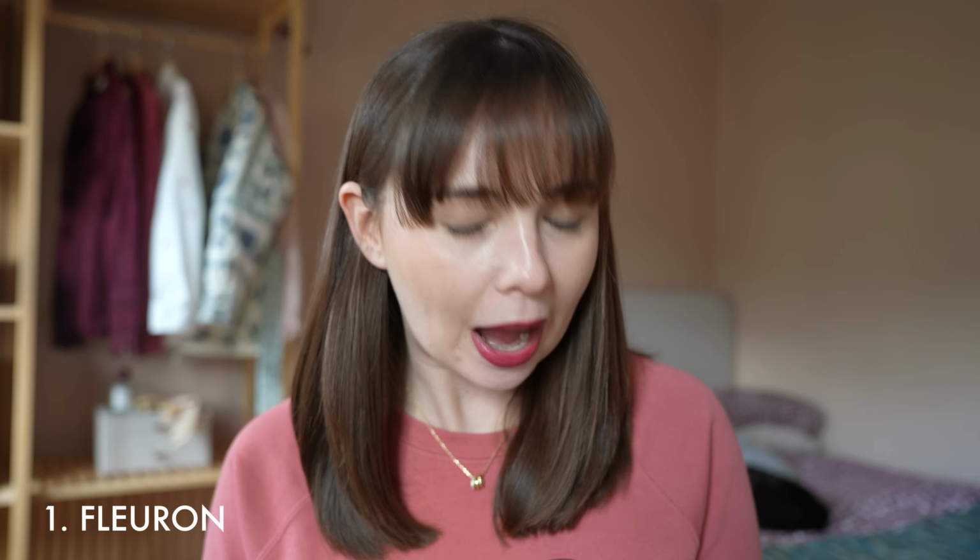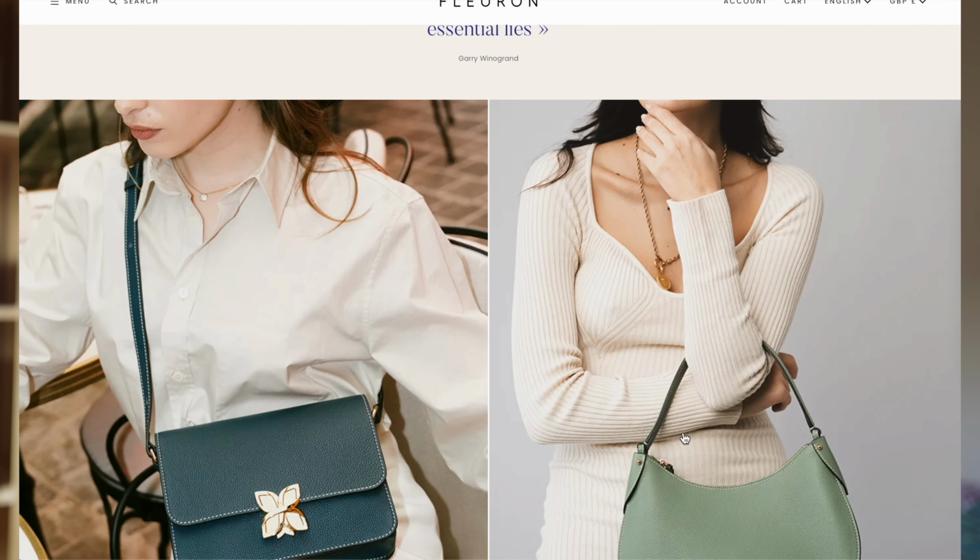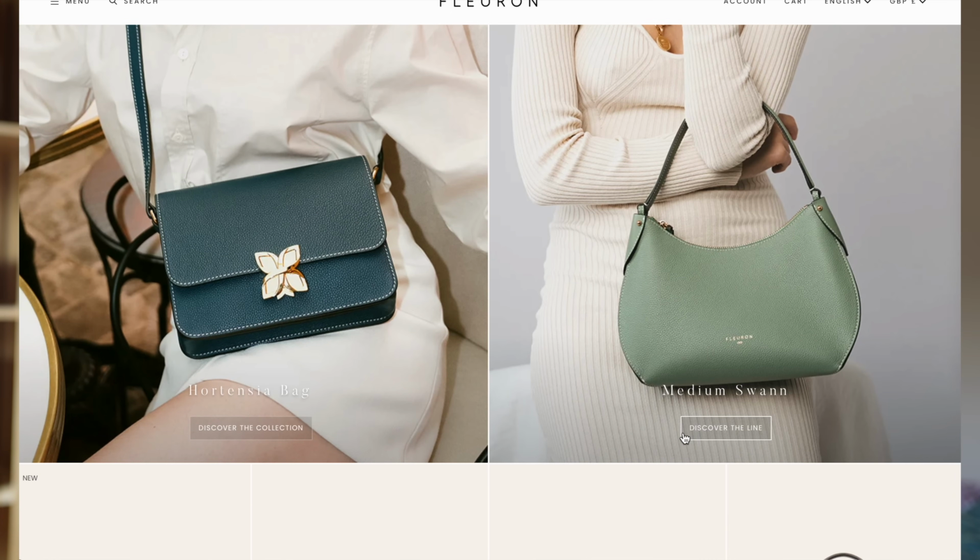Quite a few of these brands are from Paris, actually. Obviously, they do bags very well. They're called Fleuron. I think I'm pronouncing that right. So their bags are designed in Paris and made in Italy. So they use Italian leather and craftsmanship, which is arguably the best in the game. They have mostly quite a minimal design aesthetic. So lots of very simple bags, minimal branding, quite neutral colors.